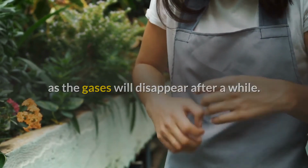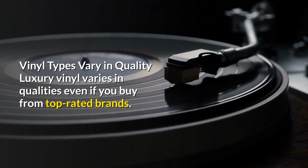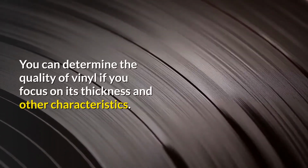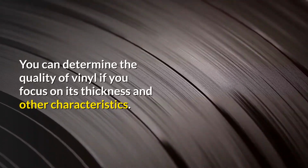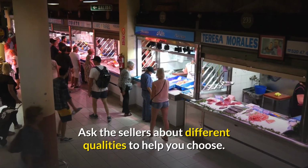Vinyl types vary in quality. Luxury vinyl varies in quality even if you buy from top-rated brands. You can determine the quality of vinyl if you focus on its thickness and other characteristics. Ask the sellers about different qualities to help you choose.